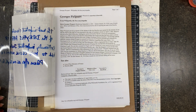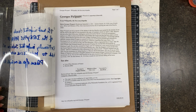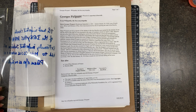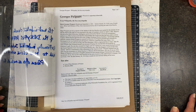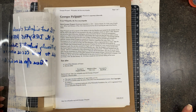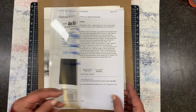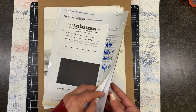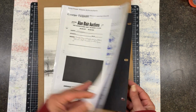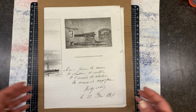It just says that he, let's see, Strasbourg, September 6, 1854 to 1914. He's best known for his role in exposing the truth in the Dreyfus affair. And then it goes on to tell his whole story and gives the history. So when do you get something like this that someone else has already done the research for you and gives it to you? Like, I was just thrilled.